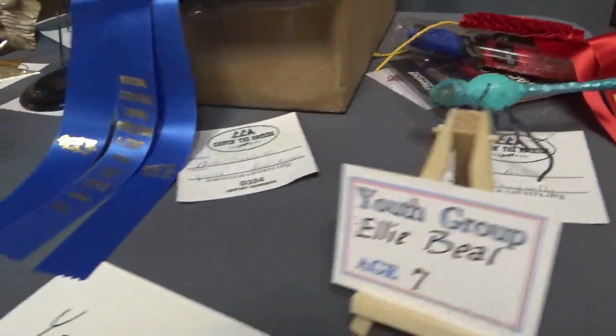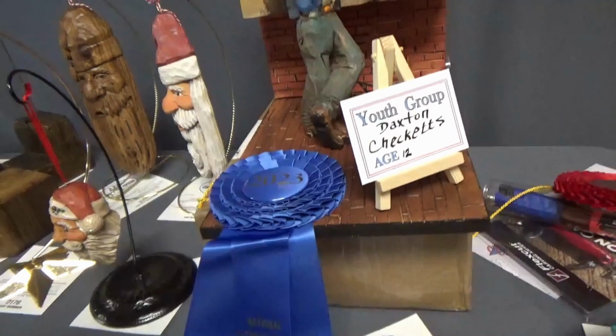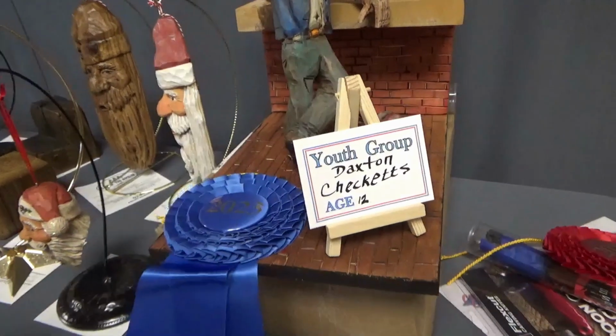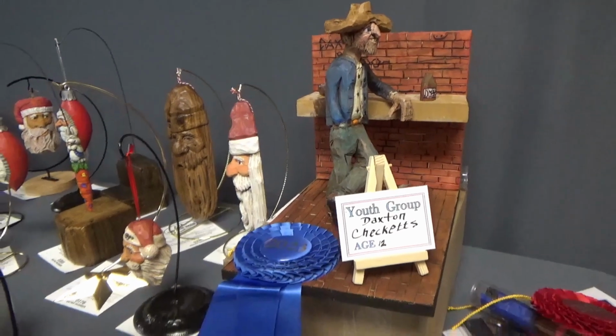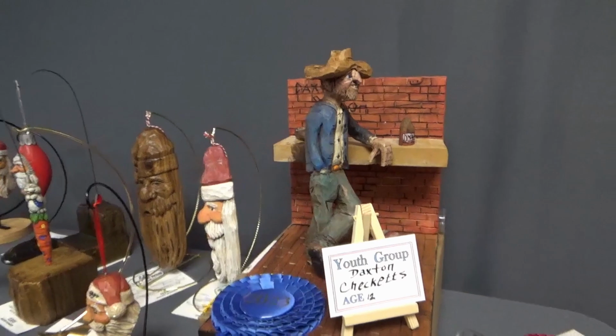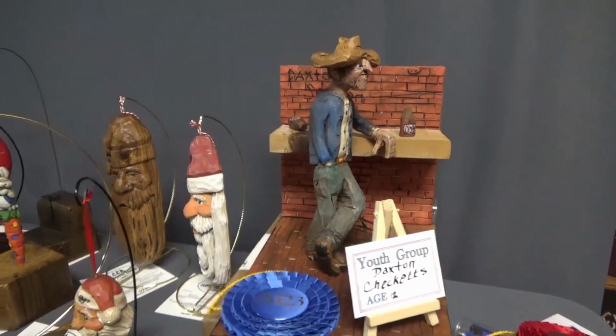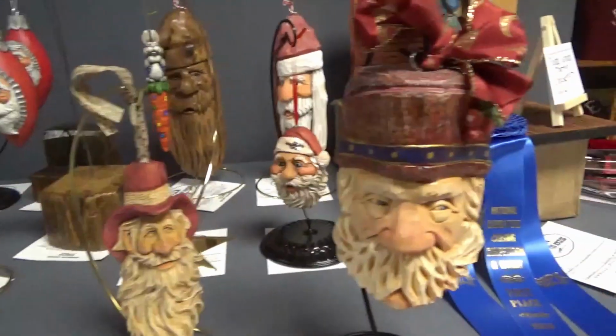Everything from bugs to ornaments. Here's one by a young man named Daxton out of Utah. Daxton's only been carving for a few years, but he's doing a wonderful job. Got first place. He's the grandson of my wood supplier, Tom Checkets, and so it's nice to see that Daxton is doing really well. He won all the ornament sections.